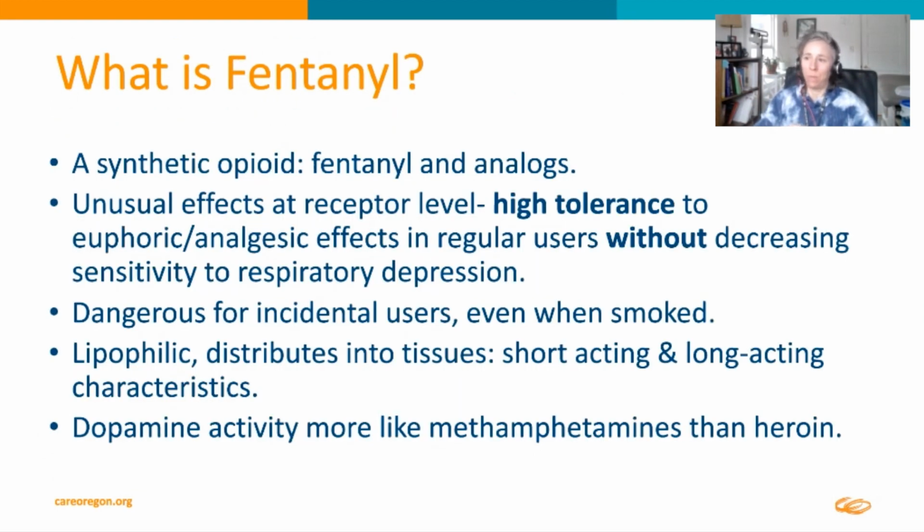All right, well, what is fentanyl? It's a synthetic opioid. It's not really much like the fentanyl you might be used to using in the hospital. It is a mixture of a few different analogs, carfentanil, all kinds of things, it's sort of messy. It has unusual effects at the receptor level compared to other opioids. It conveys a really high tolerance quite quickly to the euphoric and analgesic effects, but it doesn't really decrease the respiratory depression ceiling. So folks will be driven to use more and more to feel well, while there is really no difference in the point at which they would overdose.